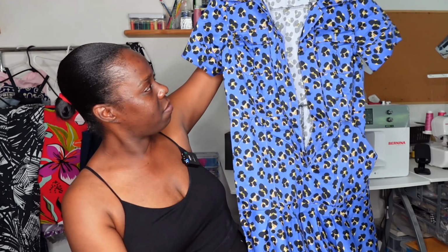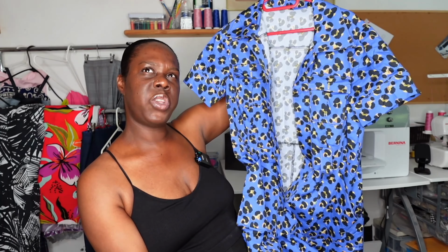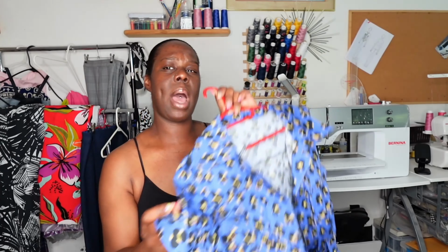I do not have the right buttons in my mind that will complement this dress. As a matter of fact, I do have some buttons that will complement this dress, but I do not have enough of said buttons. Now, this dress requires 13 buttons, I think, when I last counted. Was it 13? I think it was 13. And I just don't have 13 buttons in my stash that will go with this dress.